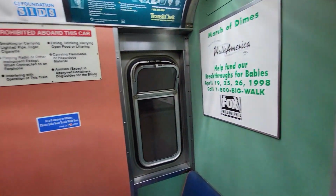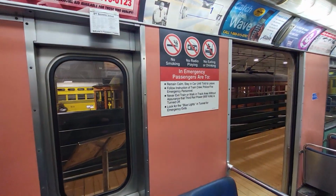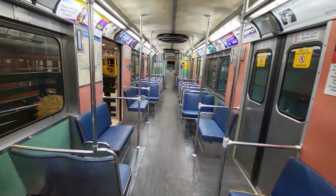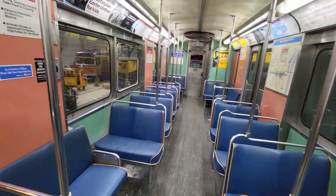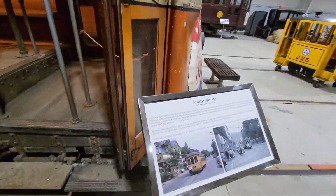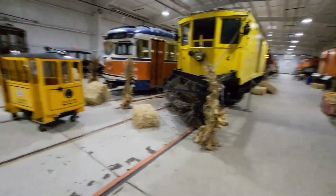Operator's compartment for, this is part of the subway and surface lines. Set to SEPTA. Not sure what that means. Yeah, more modern setup. Jonestown, St. Louis car, 1926. Oh, look. That is adorable.